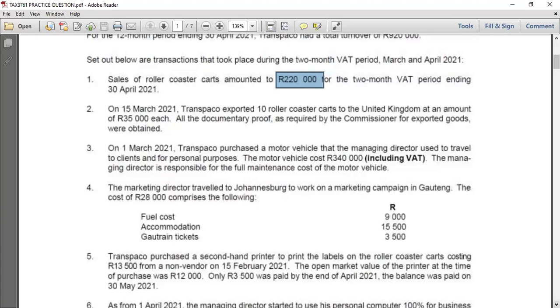All right, on 15 March 2021, where they give specific dates, please make sure that you check if the date falls within our period. They are saying that on 15 March 2021, Transpaco exported 10 roller coaster cars to the United Kingdom at an amount of 35,000. All the documentary proof as required by the Commissioner for exported goods was obtained.